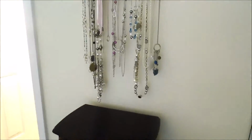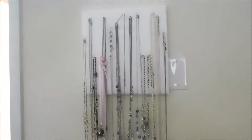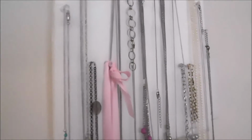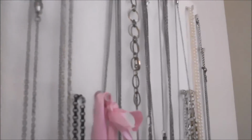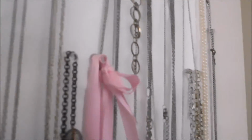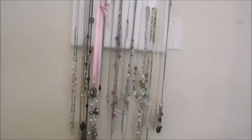Over here I have my freestanding jewelry box, and then I have my long necklaces on this foam board that I covered with fabric. I think I mentioned that or showed that in another video. It's just covered with fabric and I put clear push pins to hold the necklaces. And I really think they look kind of pretty there.